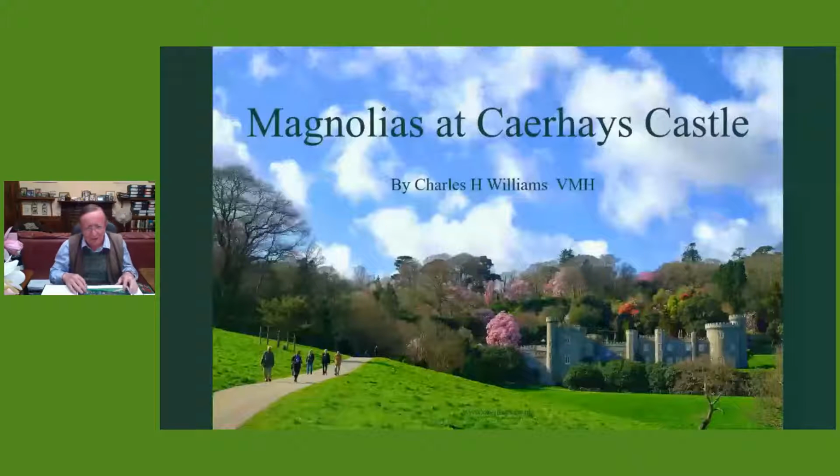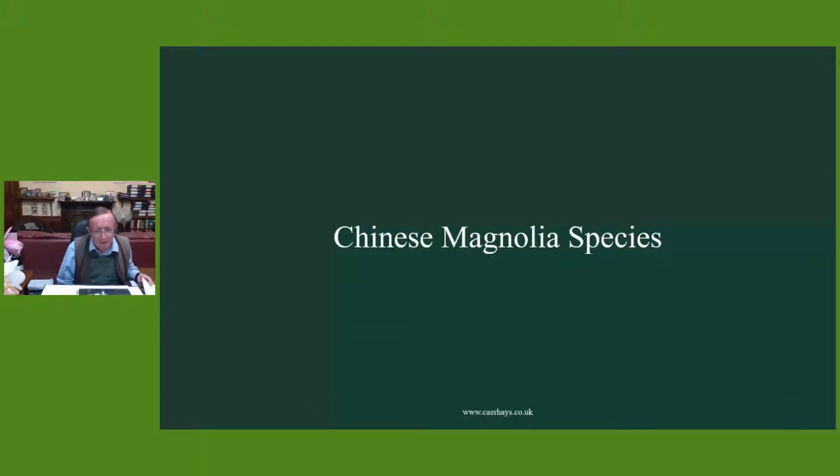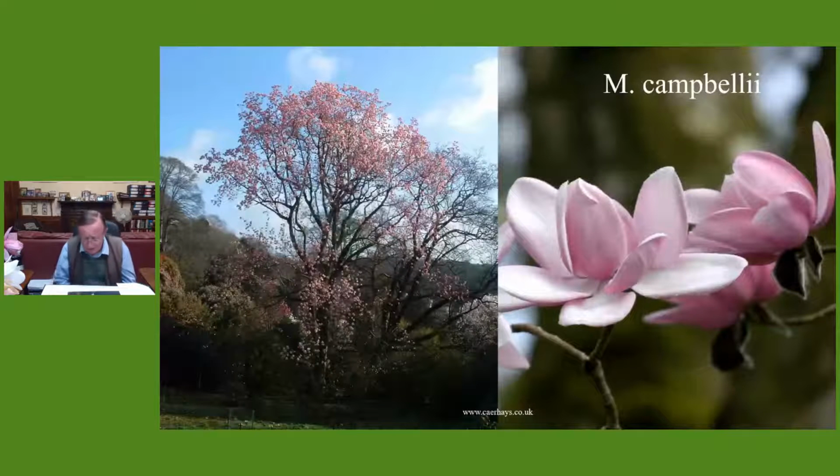And I think that's possibly enough wittering for the moment. So let's go and look at a few pictures of magnolias, and let's look at a few themes, if we may. We're going to first start by looking at magnolia species. The tallest growing, largest, and possibly best known of those magnolia species is Magnolia campbellii.